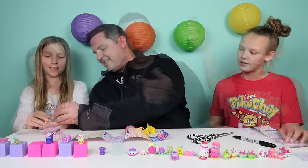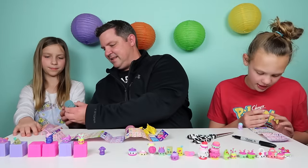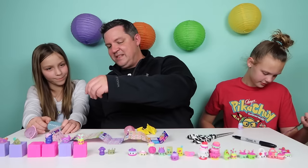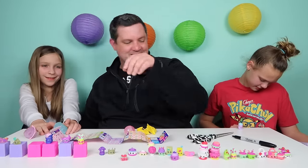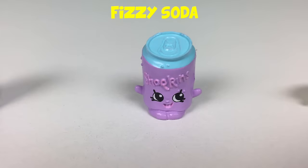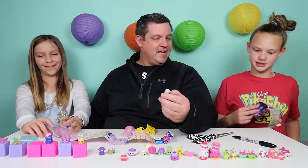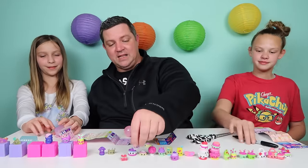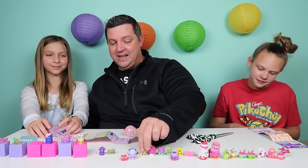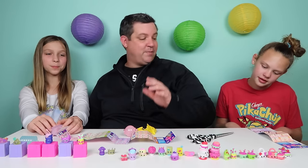Fancy Dress Party, and it's the Skip and Flip Fairy Slippers. Long name, but oh, love that little pair of slippers. That one's awesome. So in the PJ Party, it's Fizzy Soda. Fizzy Soda! And it's a common. Now this one's one of my favorites. I like that one a lot. And then, of course, we already told you about Jan pancake that goes on top of Dan pancake. We need Fran pancake.